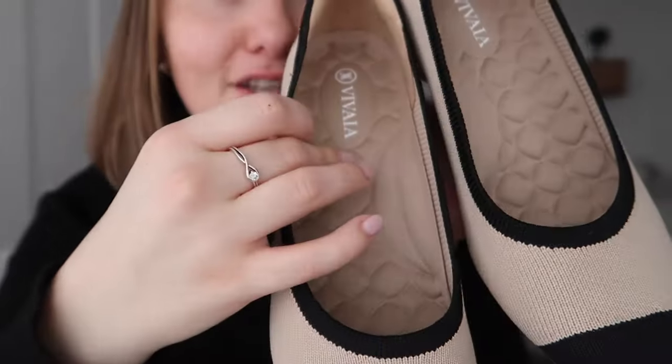And the one thing I will say about these ones with a heel is to size down. Now, Vivaya do sizes in halves, so these are actually 36.5, which is my exact size. Usually in heels, I'll go for a 3. In flats, I'll go for a 4. But with these, I feel like just going for your exact size. The other ones that I used to have that I've gotten rid of were a 4, and they were just ever so slightly too loose. 3.5 fits perfectly. And can you see that padding underneath? That's why they're so comfortable.